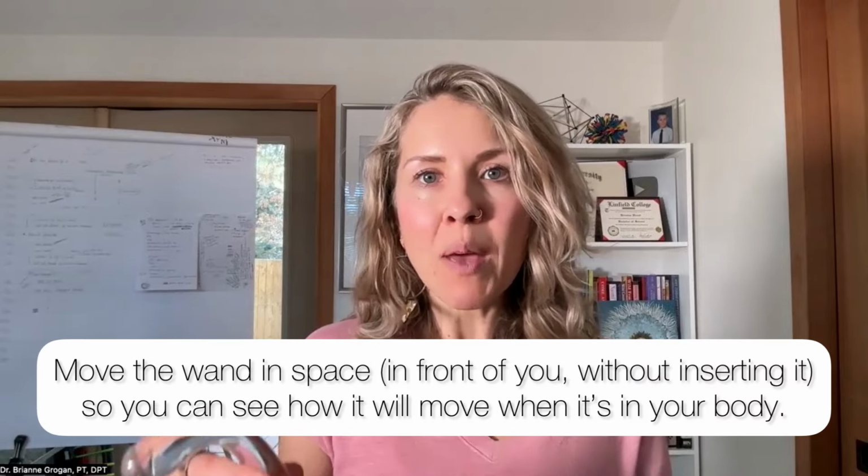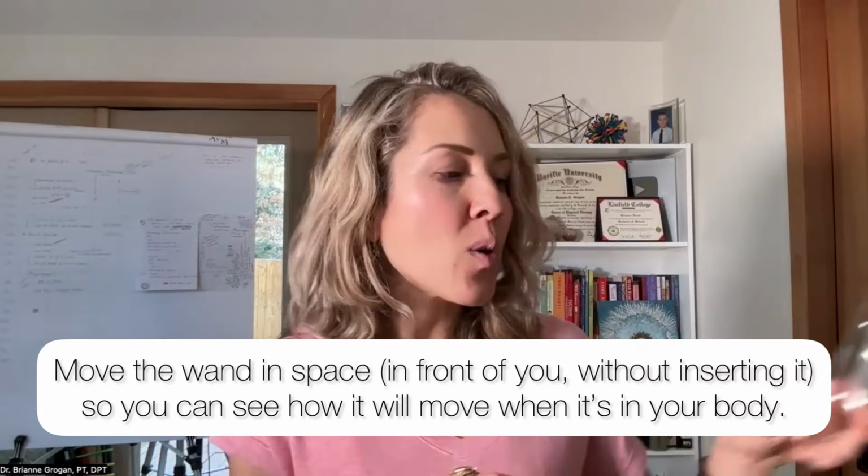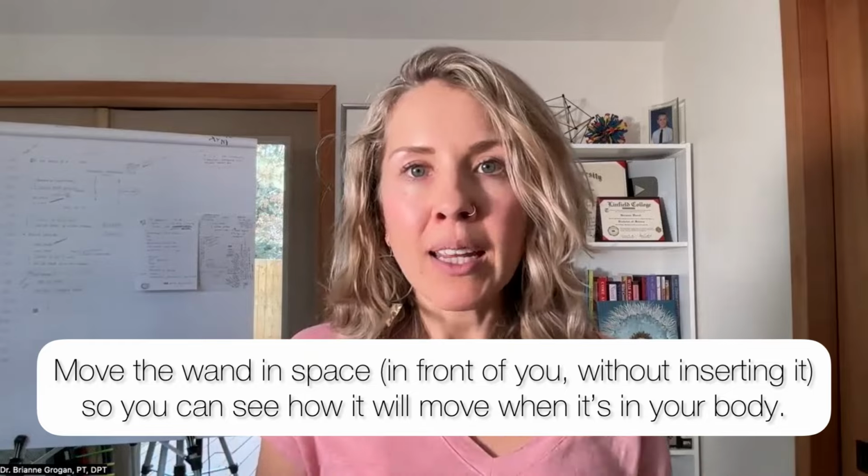What you want to do though, if you're using a curved wand like this, is take a second to just orient yourself to how this is going to move in your body. So I recommend lying down on your bed in that position I spoke about before and just hold the wand in front of you and see how it will look when it is inside of you and working on your muscles. So just take a minute to play around with the wand, move it in space so you can see how it's going to move in your body.